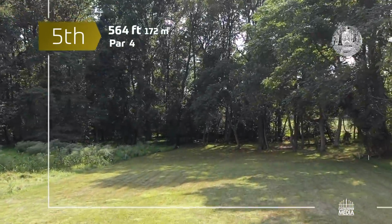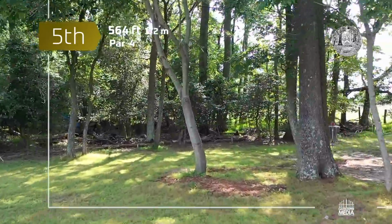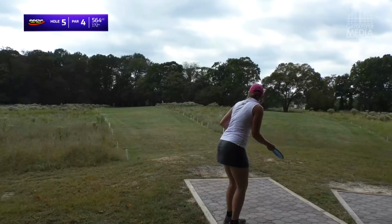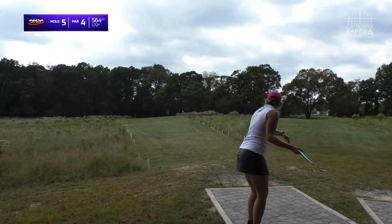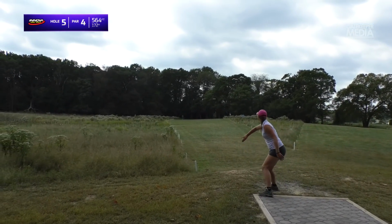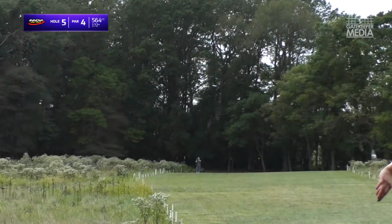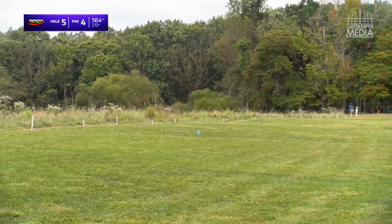This lane is actually a new lane this year. Hole 5 was originally a 390-foot par 3, but they extended it to the left side here to make it a longer par 4 with OB on both sides. The fairway actually slopes slightly down to the left, so for a lefty or a forehand player, you almost kind of want to get it out over the OB.